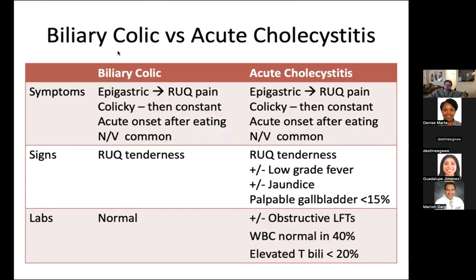The way to differentiate just plain biliary colic versus cholecystitis is you're going to have right upper quadrant tenderness with biliary colic, but with acute cholecystitis, you may have tenderness plus low-grade fever, plus or minus jaundice. You may feel a palpable gallbladder, and you probably will have obstructive LFTs. So LFTs will be a little bit elevated. Maybe your bilis will be a touch elevated as well. Just remember that your white count is going to be normal in about 40% of the patients with acute cholecystitis. So if the patient has sonographic Murphy's, you have an ultrasound that's concerning, but they have a normal white count, that does not rule out cholecystitis. Remember, cholecystitis is kind of a broader picture of all these other factors and ultrasound findings.